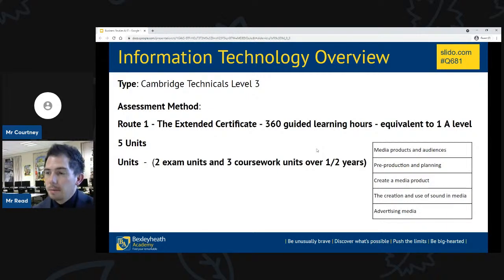Most of those you can see on the right-hand side there. The 2 exam units are media products and audiences, and pre-production and planning. We've then got the coursework units, and each one is project-based. For the first one, you would create a digital media product. Then there's the creation and use of sound, where we create a sound advert for radio. And advertising media, where we create a new print advert for a new headset of headphones.